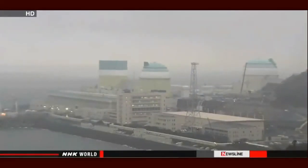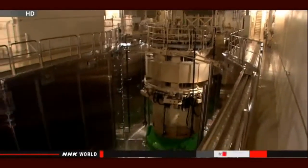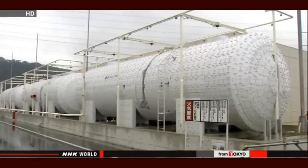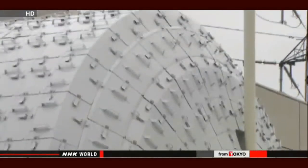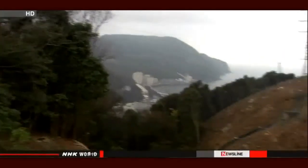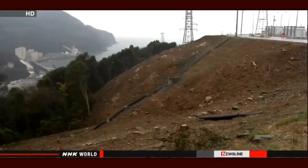The Nuclear Regulation Authority found that measures at the plant against tornadoes and fires were inadequate. In response, workers have covered a tank for heavy oil with 20-centimeter thick cushioning material made of aluminum and stainless steel. The tank will now be resistant to the impact of an object traveling 360 kilometers an hour blown by the wind. The oil would be used to power an emergency generator. Workers also cut down all trees within 35 meters of the oil tank to prevent fire from spreading.